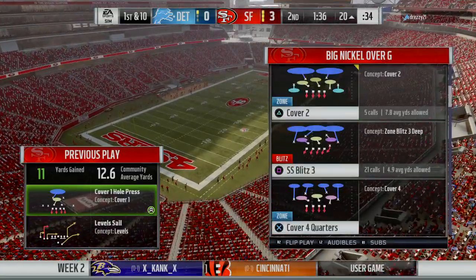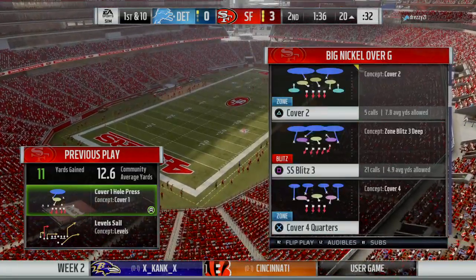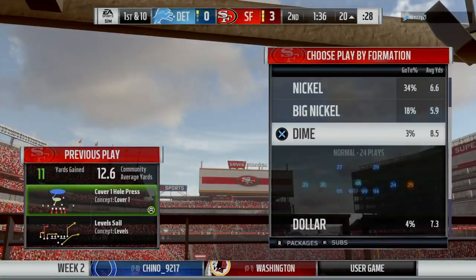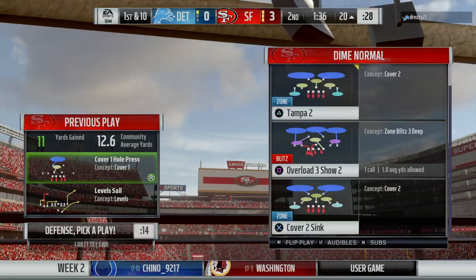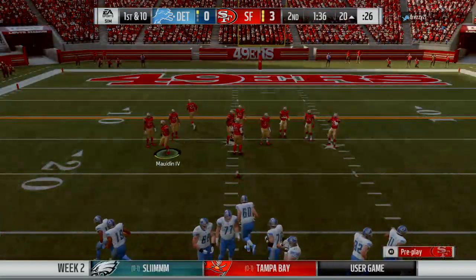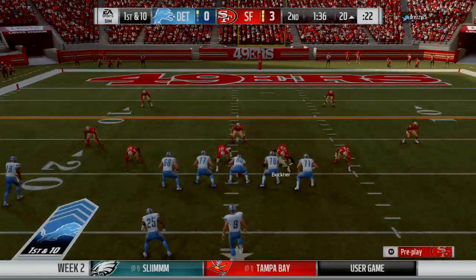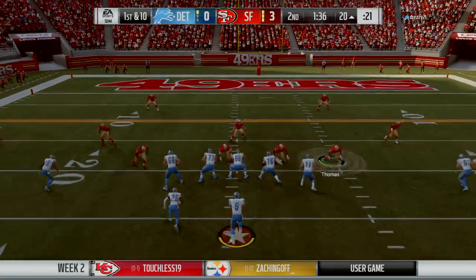Well, it leads me to one of my pet peeves, and maybe peeves is too strong of a word, but if you're going to jump offsides, finish the play. Make sure the play ends. Don't jump offsides and stop, because you see the net result here. If you go ahead and finish the play, you don't give up that type of yardage.